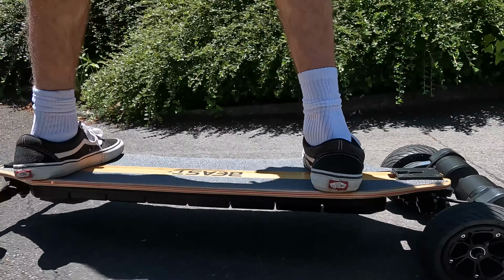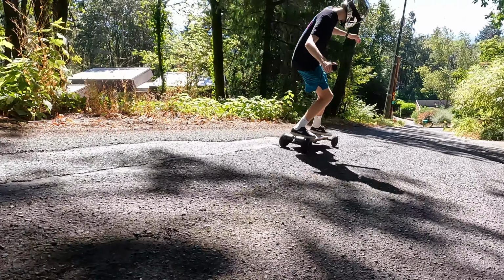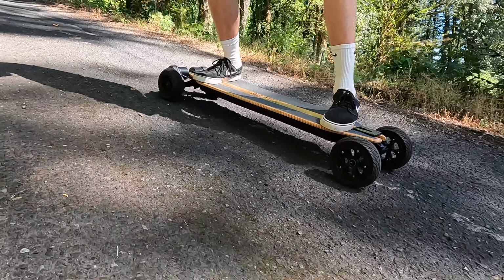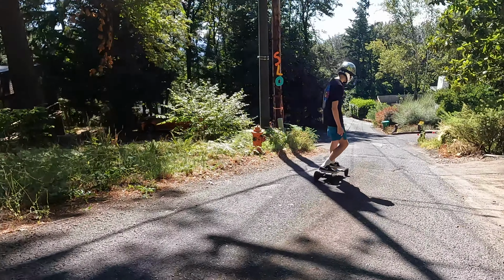My one gripe with the brakes is that they don't stop the board fully, so if you're on a steep enough hill, you'll continue rolling despite being fully back on the brake. It's not a huge deal because you can just step off the board once you're down to 1 or 2 miles an hour. However, it would be nice if it fully was able to stop the board or maybe even put it into reverse.